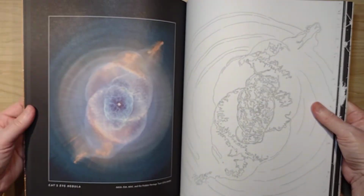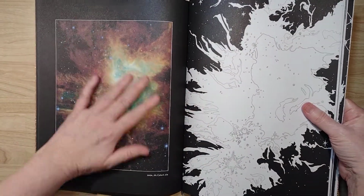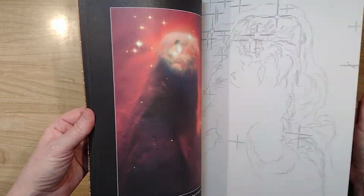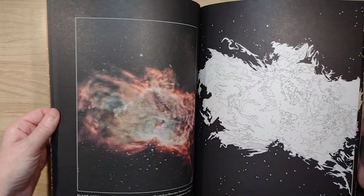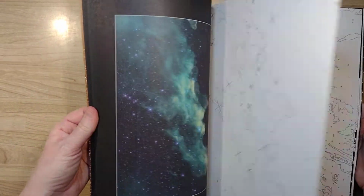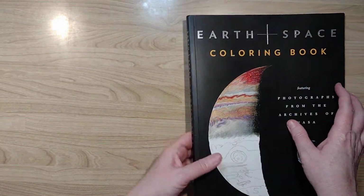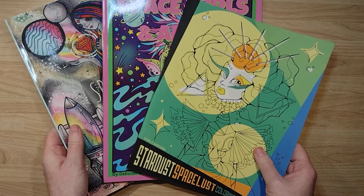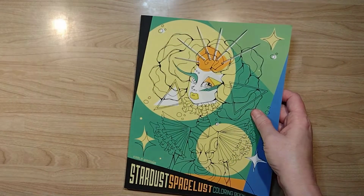My first one came damaged, and I actually have two, and I have figured out what I'm going to do with my damaged book. So future collages are coming that utilize the interesting space phenomenon there. So yeah, I look forward to coloring in that one. And the next category is, I don't know, they're just kind of like space girls, I guess. So we'll just start with that.